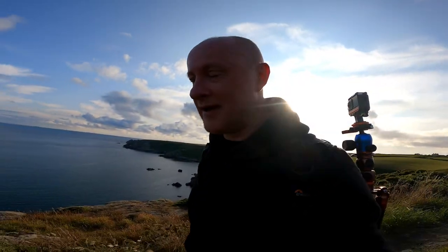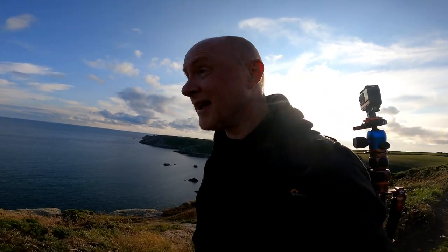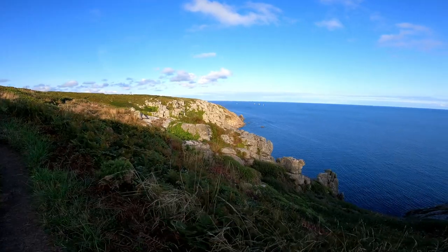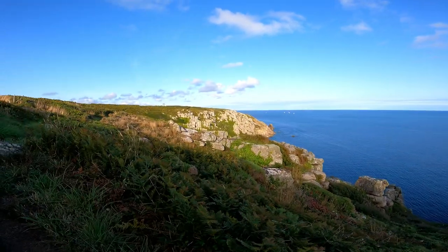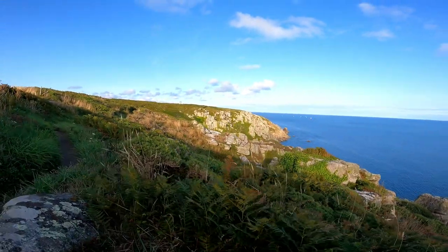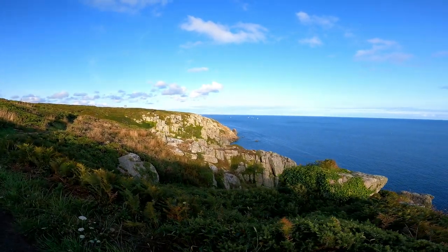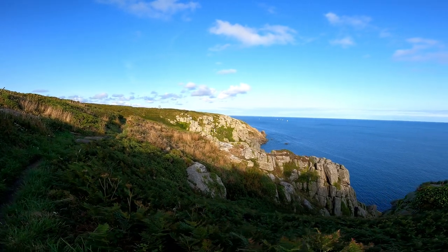So I'm hoping I can get my drone up, as I've just mentioned. Oh, my eye's stinging. But you watch. I don't know which is Merthyr Point. I don't know if it's that one in the distance here or this one. And I've not got a signal on my phone to find out. So we'll see if we can find a little spot just here maybe to take off.